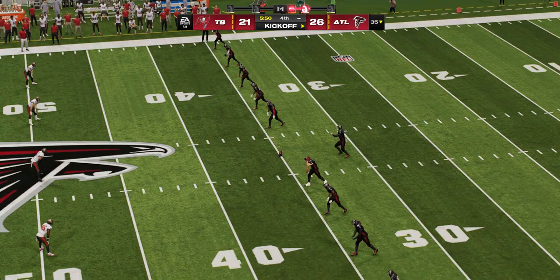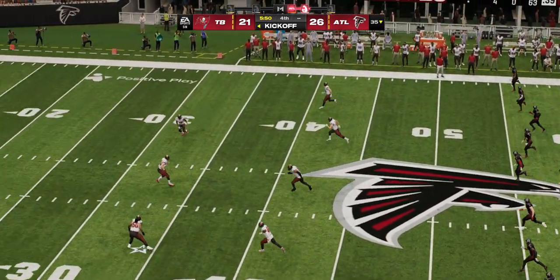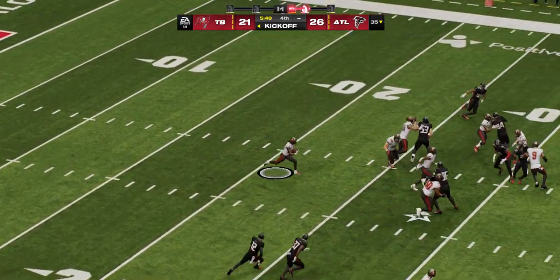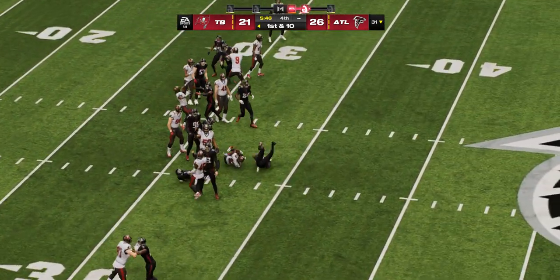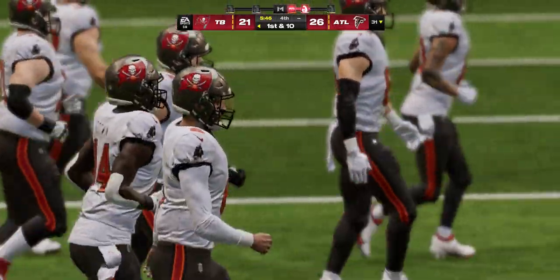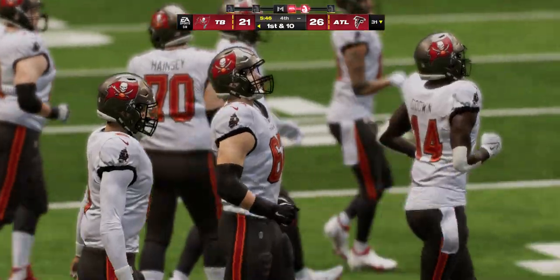Punter Pena now to kick this one away. And they'll start this drive just across the 30. Pretty nice work on the return. Back now comes Tampa Bay.